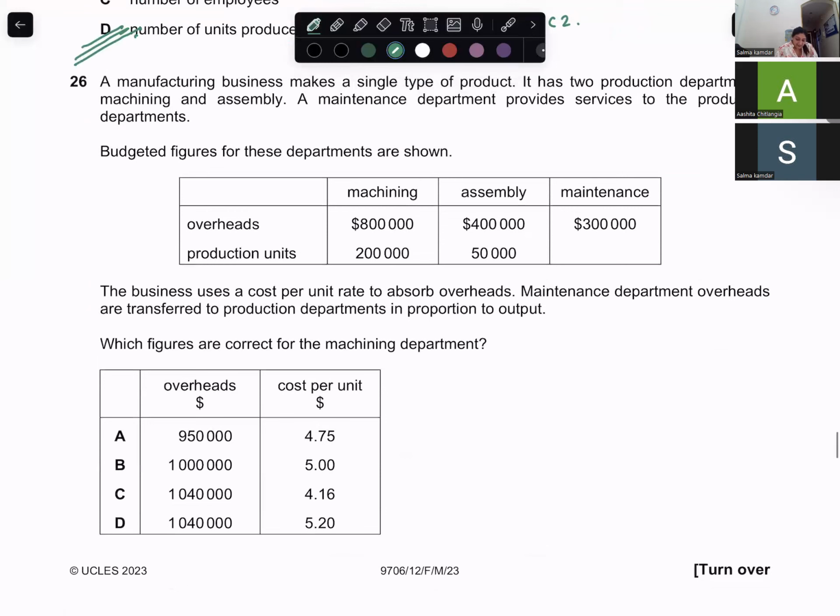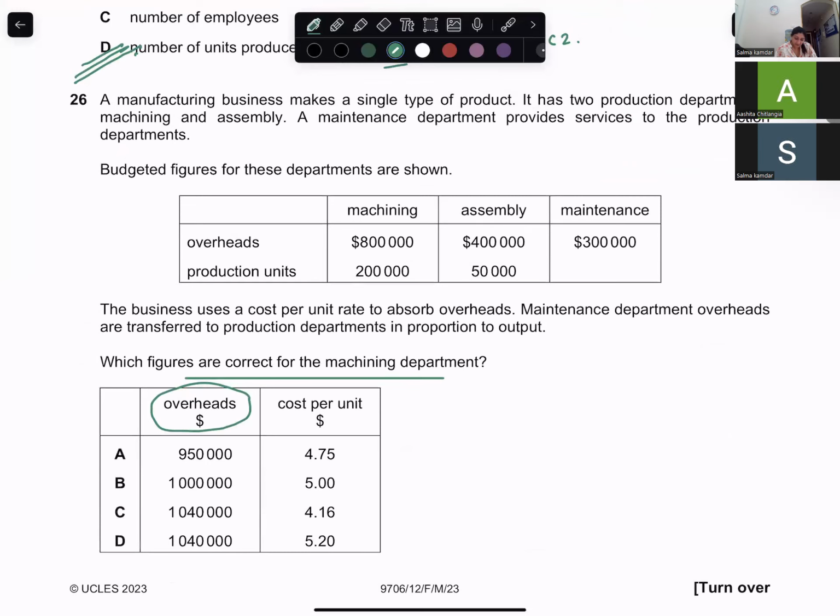Question number six. What is the correct figure for machining department? I want the overheads for the machining department, and the cost per unit for which department? Machining department. Very good. Read the question now. A manufacturing business makes a single type of product. It has two production departments, machining and assembly. A maintenance department provides service to the production departments. Budgeted figures for these departments are shown.